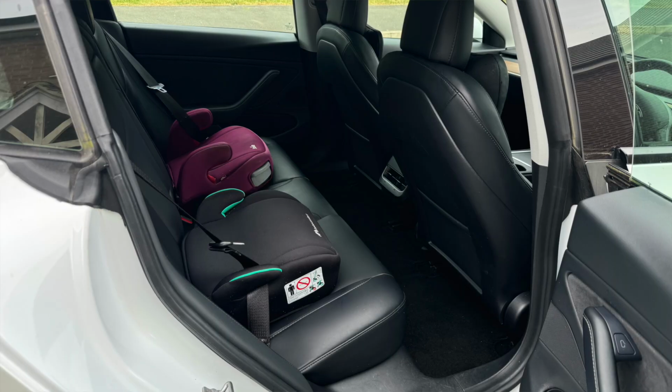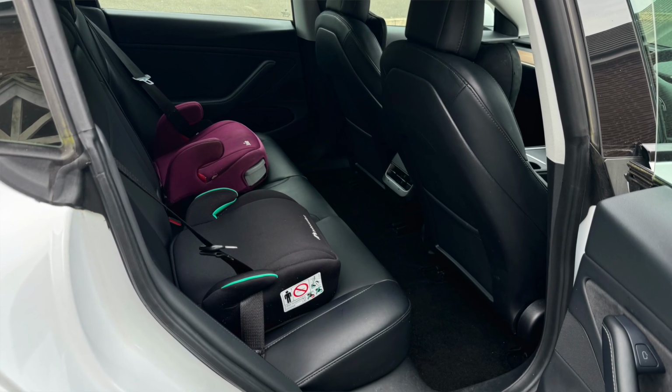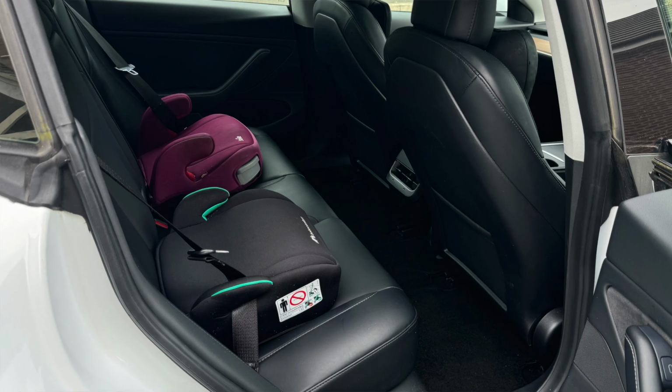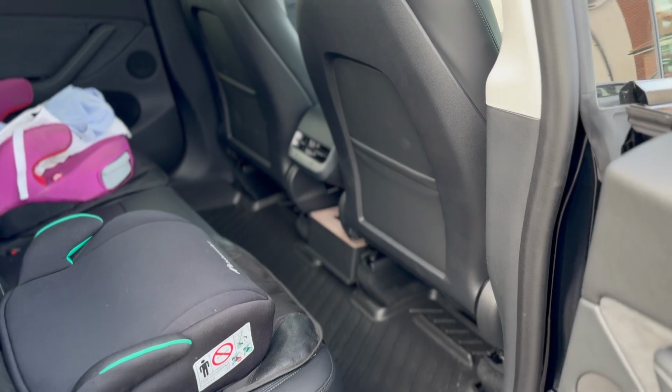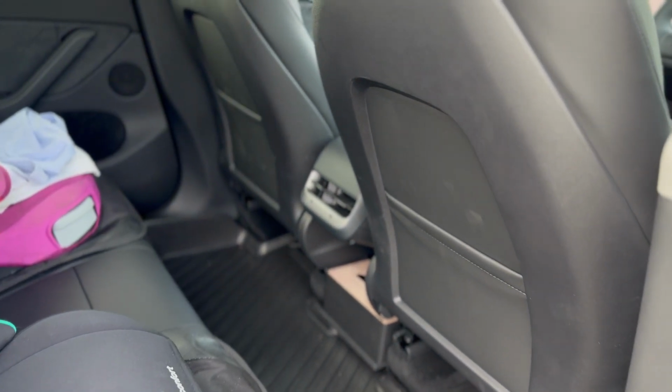The Model 3 I had before this works fine for young kids, but as you can see here, the space could be just that little bit better. And it's hard as a father to actually accept that your kids are growing up ridiculously fast, and the additional width and legroom is therefore a welcome addition with the Model Y upgrade, and particularly for adult passengers too.